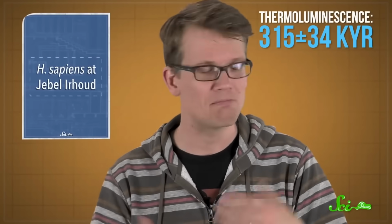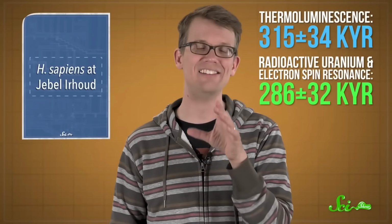The researchers then heated the tools again, which forced the electrons out in the form of weak light. By measuring that light, they could tell how long it had been since those tools got left in the flames, and then use that to estimate the age of the fossils found in nearby rock. The number they came up with was around 315,000 years, plus or minus a few. And then they double-checked by doing some more radioactive uranium and electron spin resonance dating on a fossilized tooth, which gave them an estimate of around 286,000 years.